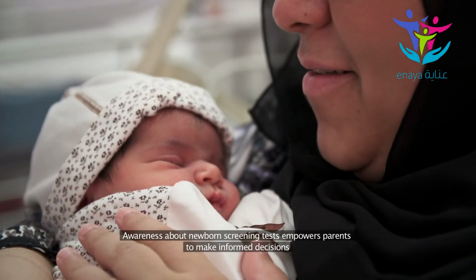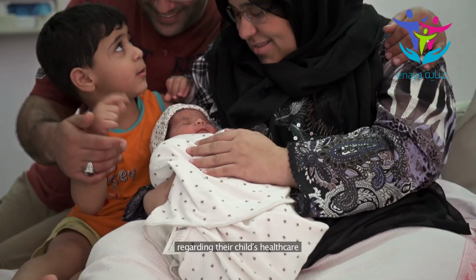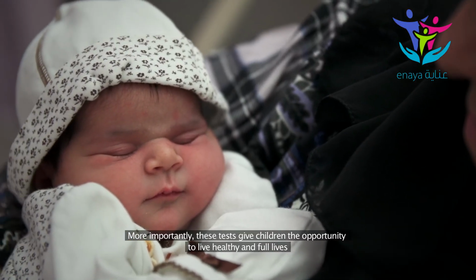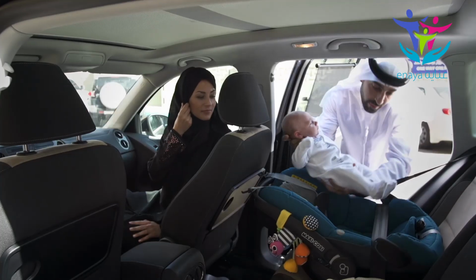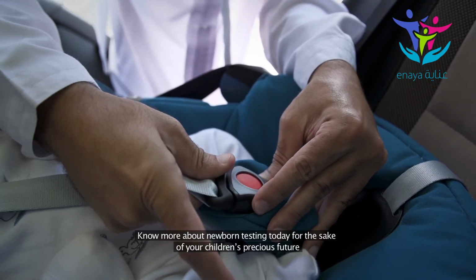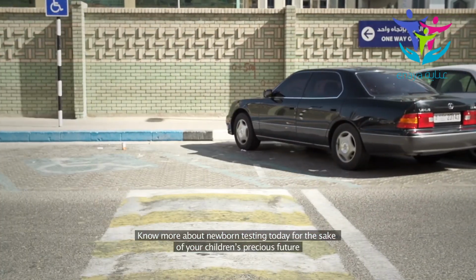Awareness about newborn screening tests empowers parents to make informed decisions regarding their child's healthcare. More importantly, these tests give children the opportunity to live healthy and full lives. Your baby's health depends on you. Know more about newborn testing today for the sake of your children's precious future.